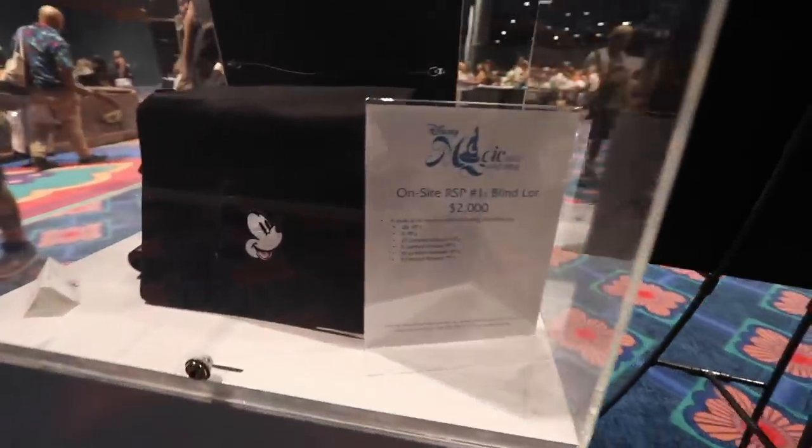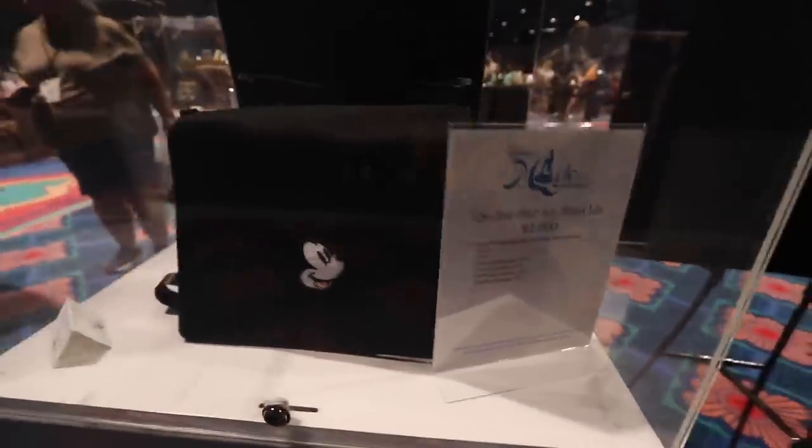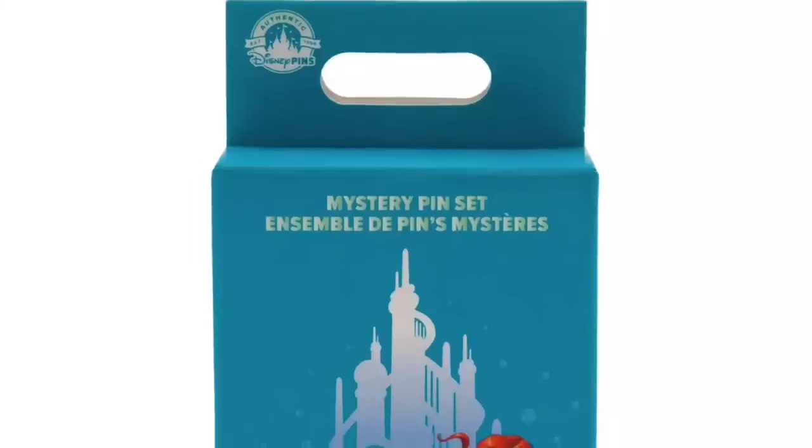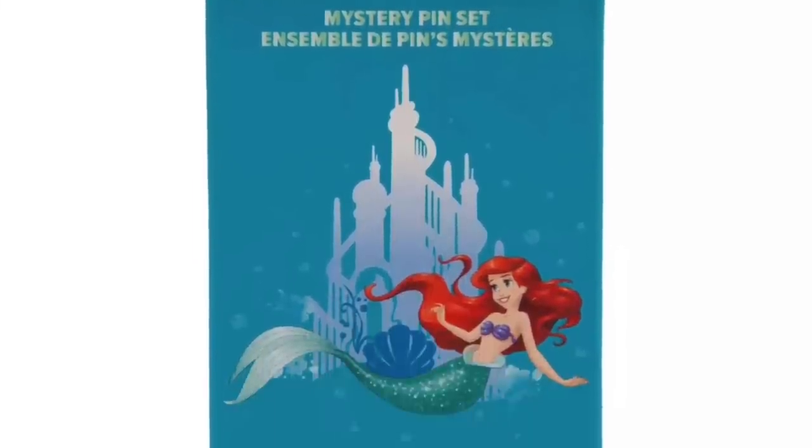So the story behind this mystery box, we saw it at check-in day when we were able to preview all the RSP items, which included a lot of the frame sets, and this was the only mystery box. Disney's never offered a mystery box quite like this before. The only mystery boxes you could find from Disney are the packs of 2 or 5 you can find in the parks for around $20. So $2,000, that is a whole nother level.